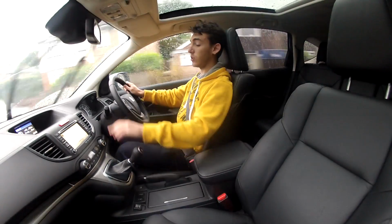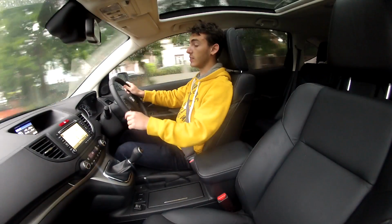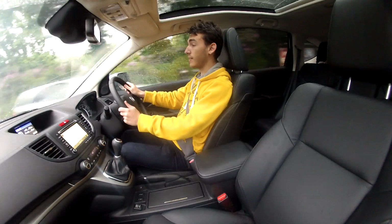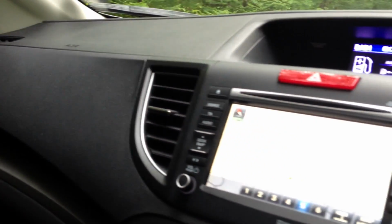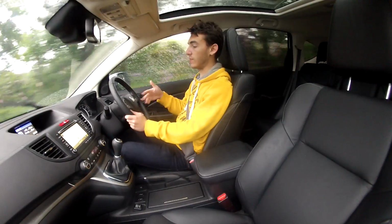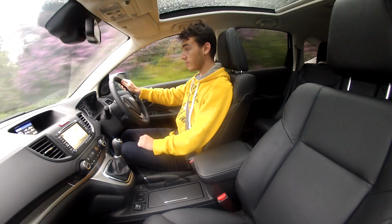Everything is very ergonomically laid out. The layout's very nice, the touchscreen is nice and responsive, control layouts are clear, and though for my liking there's a few too many buttons on the steering wheel, they are all easy to get to and quite identifiable just by their touch, and you don't have to look down to see what each one is.